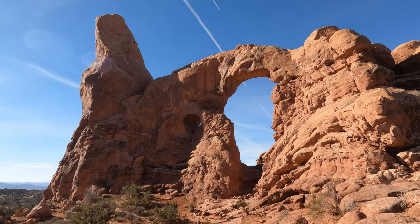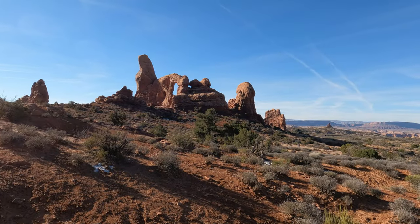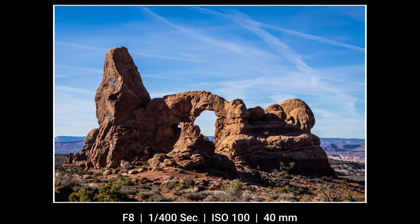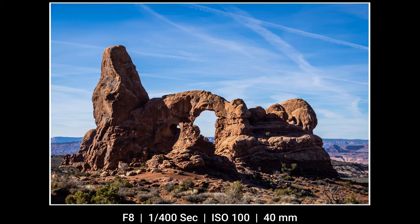What I love about this place is that the landscape is almost alien. I mean, just look at this thing. This type of rock formation is just not something you find every day.